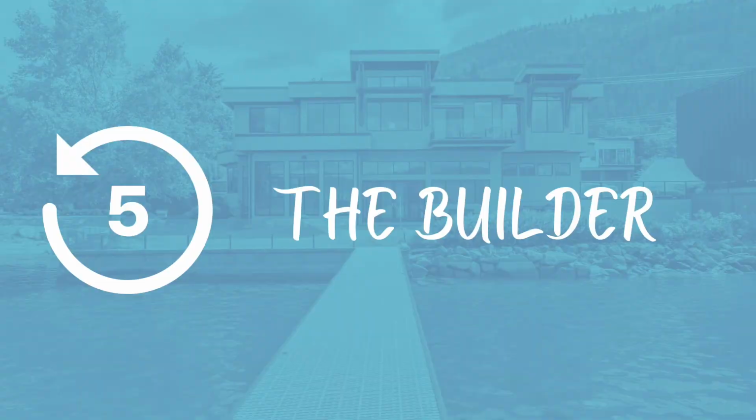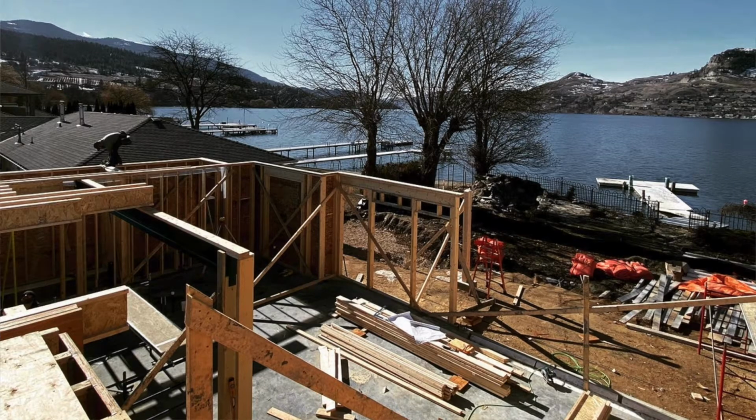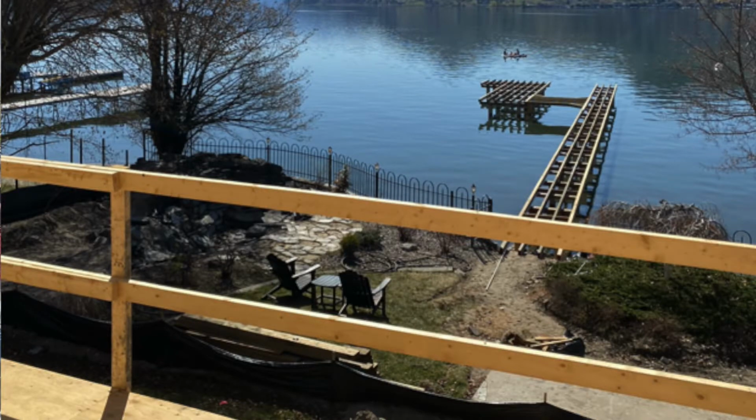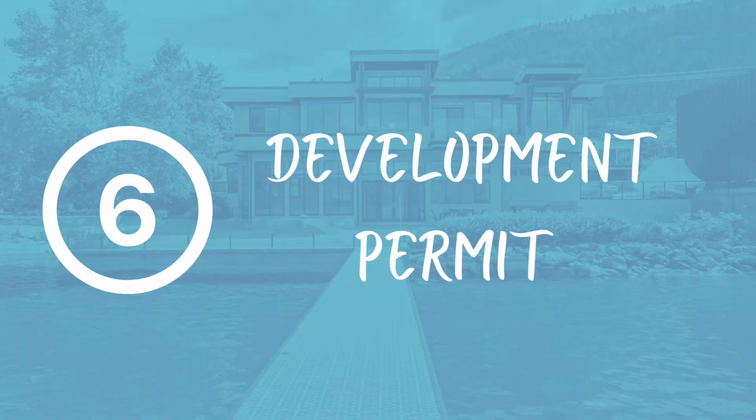Step number 5 is hire a builder. As I'm sure you can see already, this is a very involved process, and it's one that pays to have experience on your side. And a local builder with experience in the lakefront building process is so valuable to help guide you through the rest of the planning and building process to ensure everything goes off with as few hitches as possible. Step number 6, the development permit.